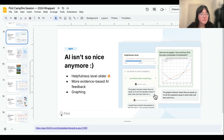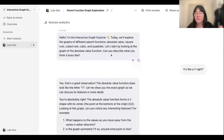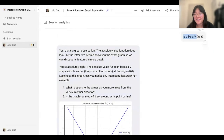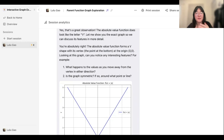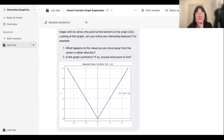On the math aspect of things, let me show, sorry, wrong button. I'll show you an example of a template that a teacher created. This is an interactive graph explorer. Part of what graphing and math support enabled was something like this, where the teacher created this activity for students to ask about various graphs and how they look. Here it asked me about the absolute value function, and I said, oh, it's like a V, right? Flint was able to verify that. It explained what it looks like in English, and then it also showed me an example here. It was really cool to start seeing this as a way to make math support in Flint more visual as well.